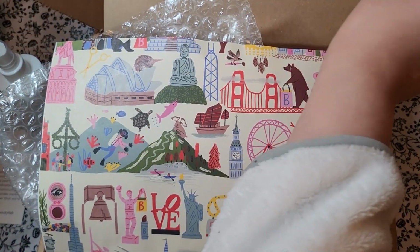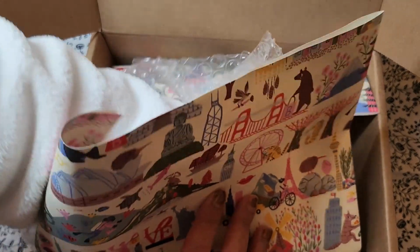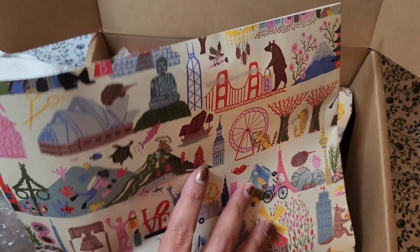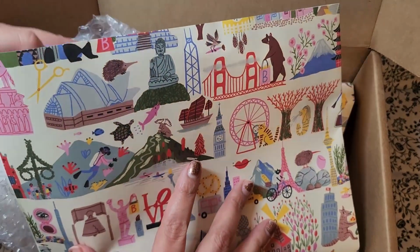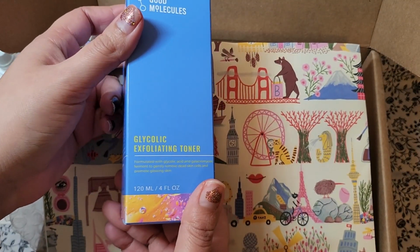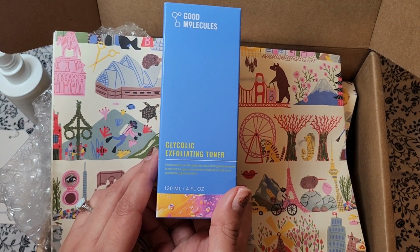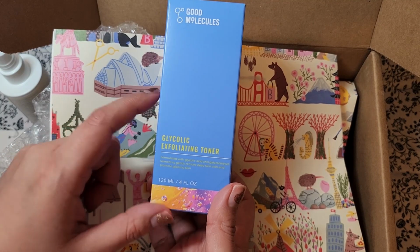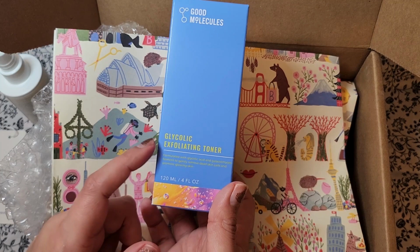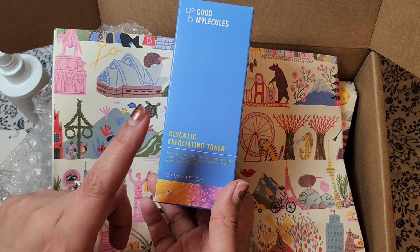Fold this back. Okay. I feel a box, and it's rectangular, and I'm thinking this is a Good Molecules thing, because it's kind of heavy. Let me see. Yep. Sure enough. Exfoliating toner. Oh no! I got this last year, and I haven't used it, because was it a smaller bottle? I don't know. What did I get?